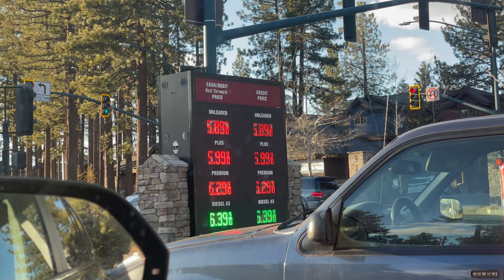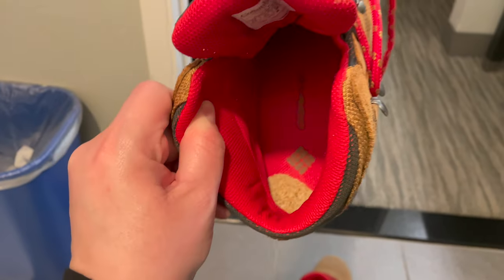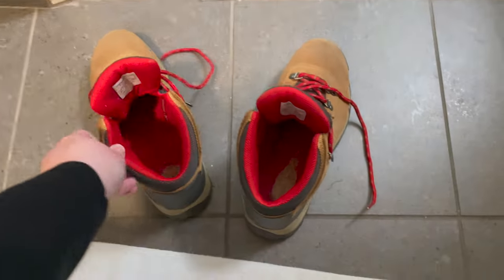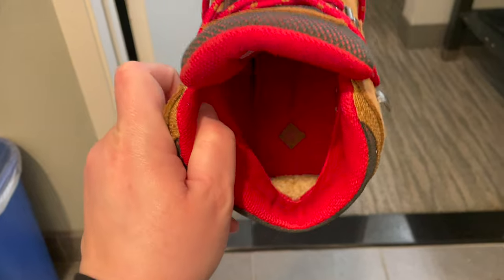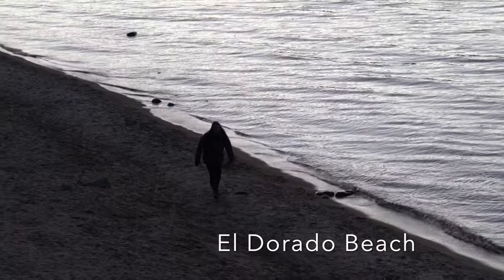After we got some expensive gas, we made our way back to our hotel. I brought home some souvenirs from the beach. Let me show you. Just like piles of sand in each shoe. We ended the night by watching the sunset on the beach again.